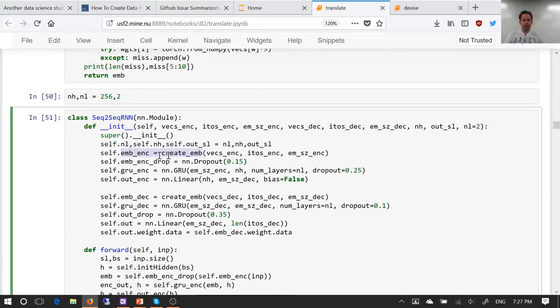So we create our encoder embedding, add a bit of dropout, okay? And then we create our RNN. The input to the RNN obviously is the size of the embedding by definition. The number of hidden is whatever we want, so we set it to 256 for now, however many layers we want, and some dropout inside the RNN as well. So this is all standard PyTorch stuff. You could use an LSTM here as well. And then finally, we need to turn that into some output that we're going to feed to the decoder. So let's use a linear layer to convert the number of hidden into the decoder embedding size.